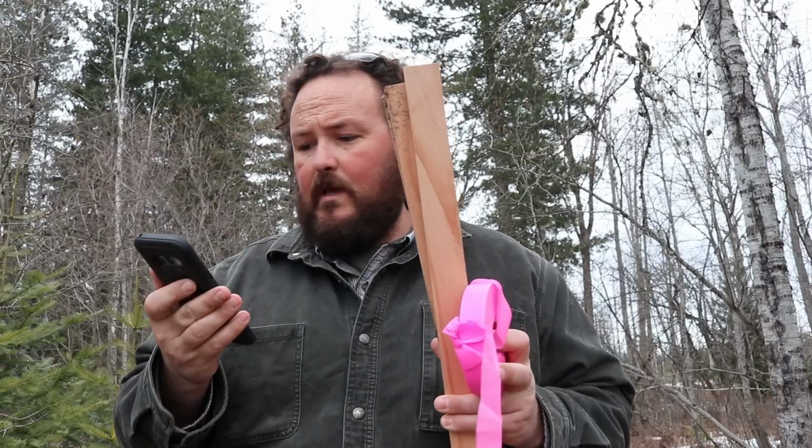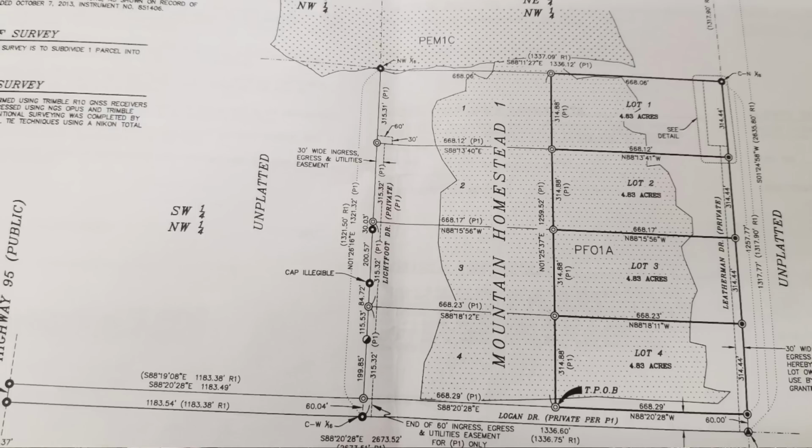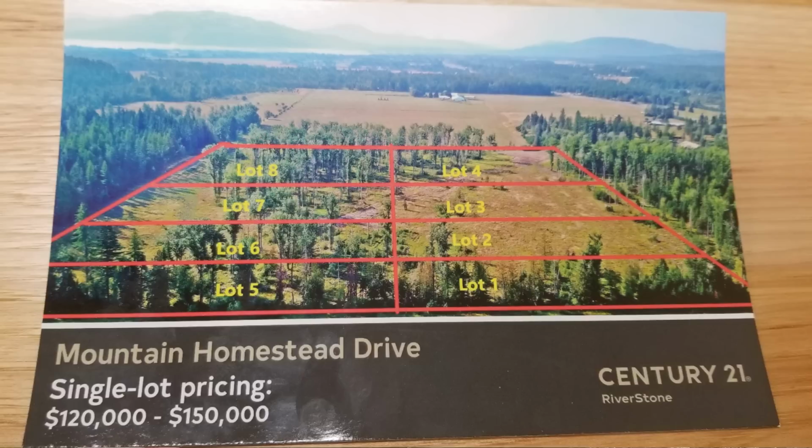It is March 28th, 2019. And today we are starting on the Mountain Homestead 1 and Mountain Homestead 2 subdivision, and I could not be more excited. We've been working on the paperwork and getting through the county and surveying and on and on and on for the last 4 or 5 months. And now the snow is finally starting to melt.